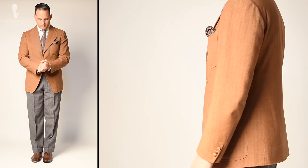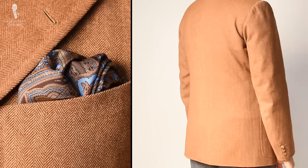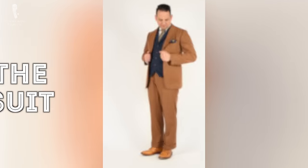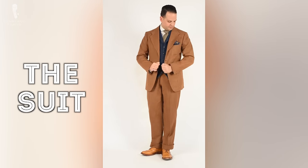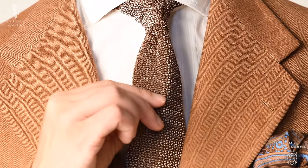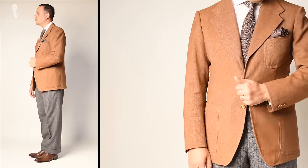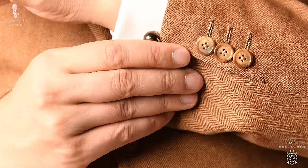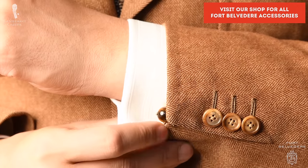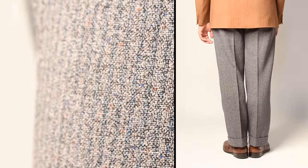In today's outfit, I'm wearing, of course, a combination of brown and gray with little hints of blue to make it visually more interesting. My jacket is a medium brown herringbone jacket, which is part of a suit. It's very warm in its tone, and so I'm pairing it with a white shirt and a brown two-tone tie. Because you see flecks of white and brown from afar, it could be mistaken as gray. My cufflinks are brown tiger's eye with gold from Fort Belvedere, and you can find it in the shop here, just like the tie.